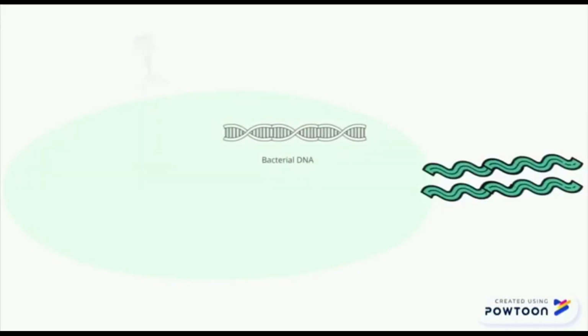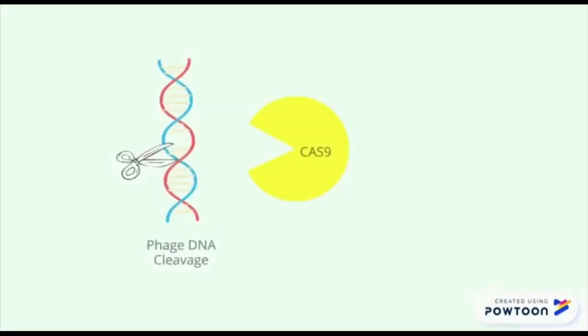After the bacteria is infected with the bacteriophage, part of the viral DNA is incorporated into the bacteria. During subsequent infection, the Cas9 complex gets recruited and cleaves the phage's DNA. This leads to the death of the virus.